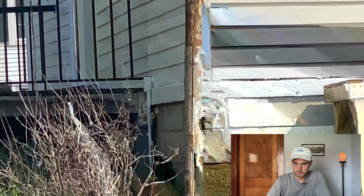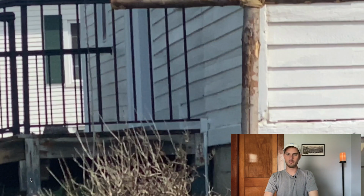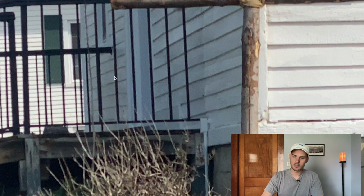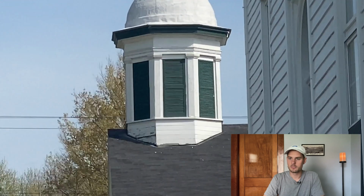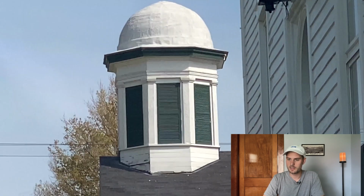And then we've got, oh my gosh, we've got our wood stairs that we built up here to somehow get into the building, and some rinky-dink metal railing. And then look at this dome. Paint it, paint it, paint it white. Cover it and paint it white.